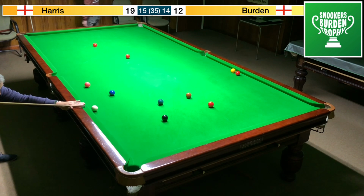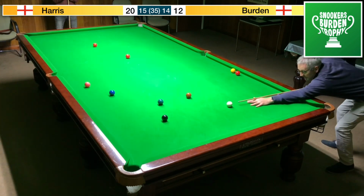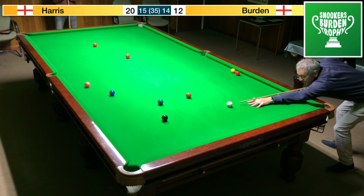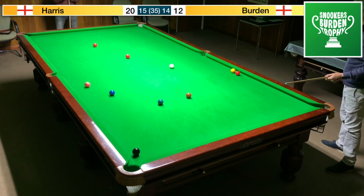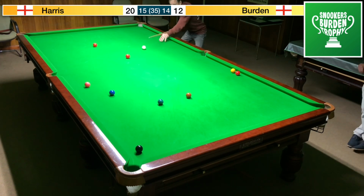Mark's got a straightforward red, and he gets it. Stays on for the black. It's a nice pot. Can he get down to one of these reds? Oh, he's overcut it. He's overcut that one. That was unlucky. Well, look where he's left the black and the red and the cue ball.